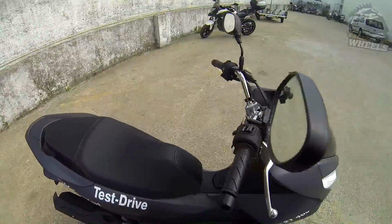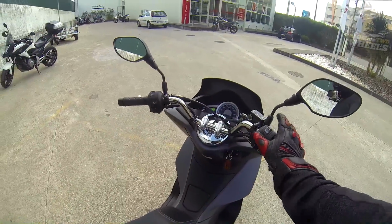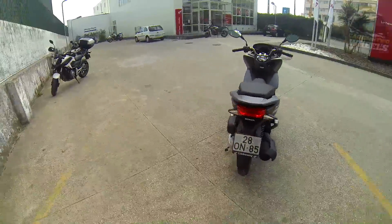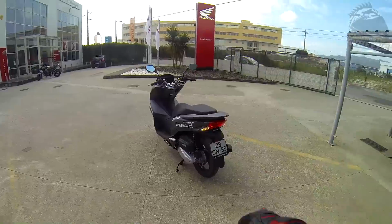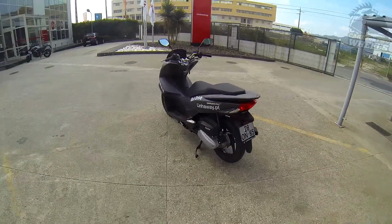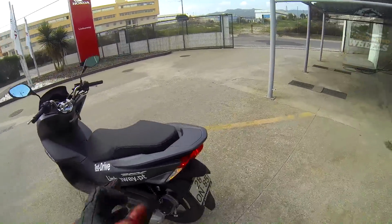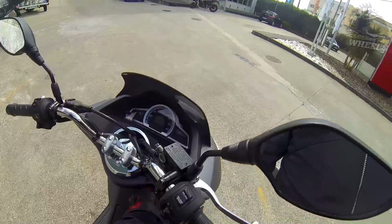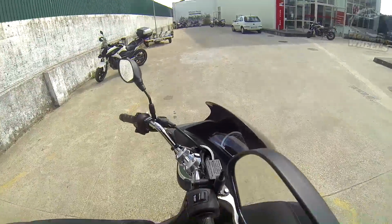Indicators are LEDs. And now, for the first time ever on the PCX, we also have hazard lights. And the rear indicators are also very powerful. Stop light is LED. Presence light is LED. LEDs everywhere. Awesome. The looks have also gained a little bit, but I'll keep on showing you the rest of the bike.